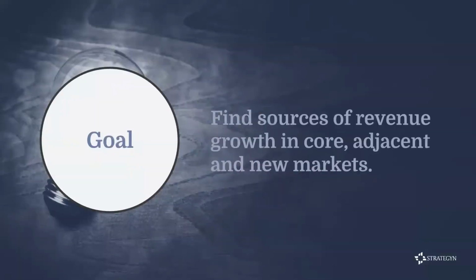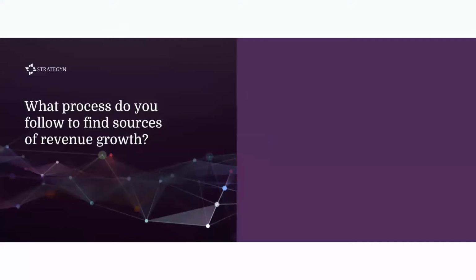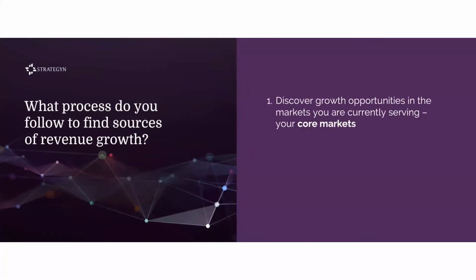So what we're trying to do again is to find these sources of revenue in core, adjacent, and new markets. And there is a logical order in which to do this. The first one, of course, would be let's just grow from the core, right? You're already in a bunch of markets. Why not grow the market that you're already in? That's the path of least resistance. You don't have to enter a new market. You have everything already in place. So trying to figure out how to grow in that core would make great sense.